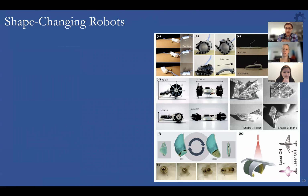We looked at the existing state of the art. You can see this kind of summary graphic here, where there have been a handful, maybe a dozen or so, robots that distinctly change their shape to change their function. And I'll highlight a couple of them here. If you're curious, you can look at our lab's website, which we will post a link to.